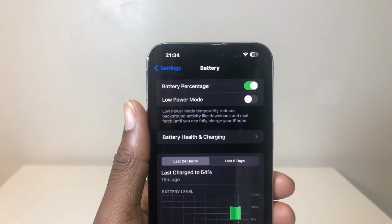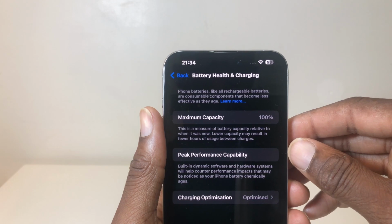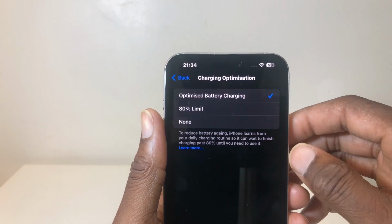All iPhone 15 models are fast charging capable and can charge up to 50% in 30 to 35 minutes using a 20-watt or higher power plug. So for the first time, iPhone 15 models show the battery cycle count. There is a built-in setting to prevent an iPhone from charging past 80% to preserve battery health.